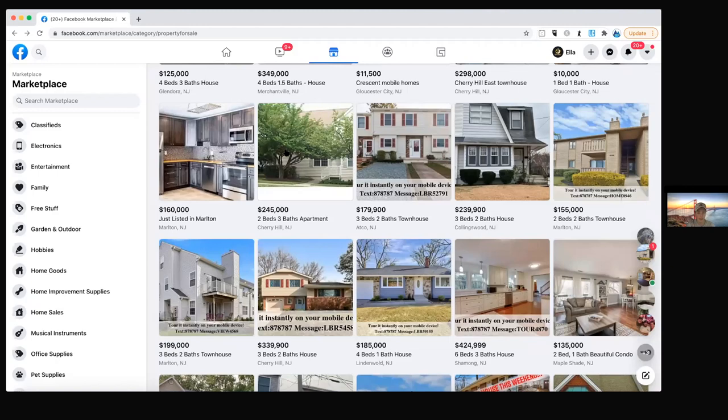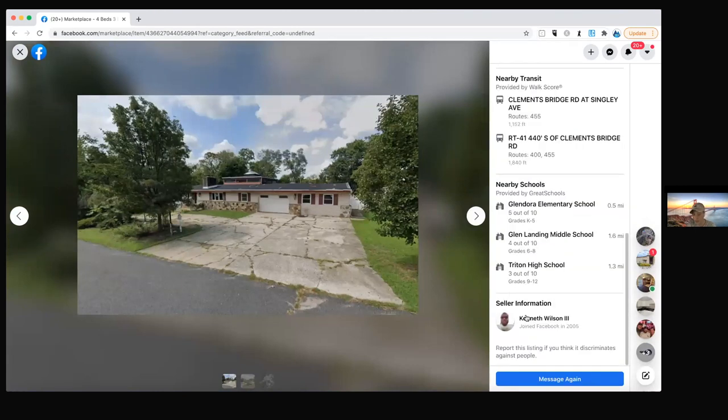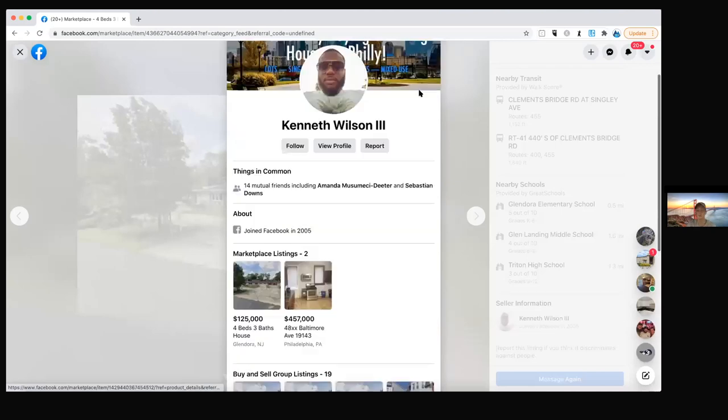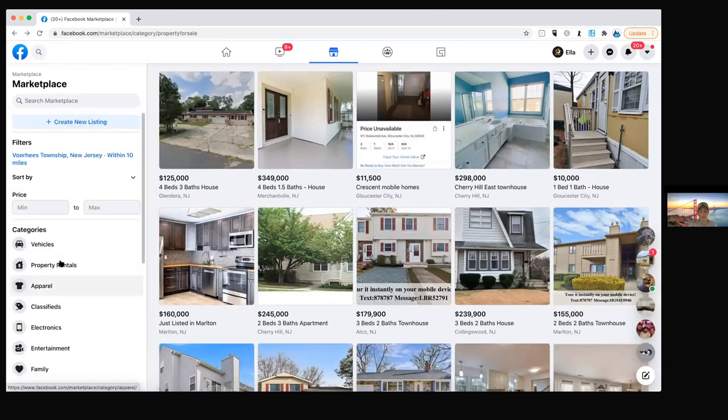All right, so let's find a property real quick. So the driveway looks cracked. There are no other photos. Let's look at the owner. This guy looks like a wholesaler. Now, generally, I wouldn't go for wholesalers because we're wholesalers ourselves. But let's try to look at property rentals.